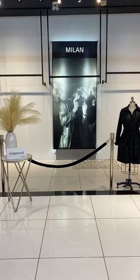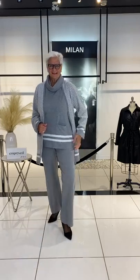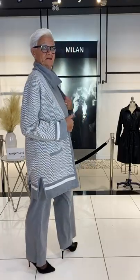Okay, this is like my goals outfit. I would love to wear this every day, all the time. I feel like it's perfect. It looks so comfortable, but it looks so chic.